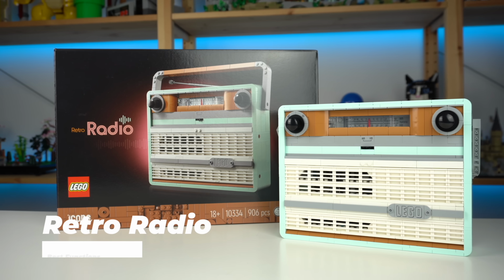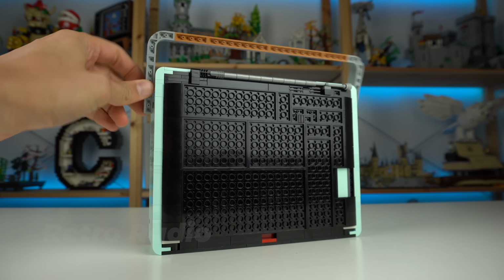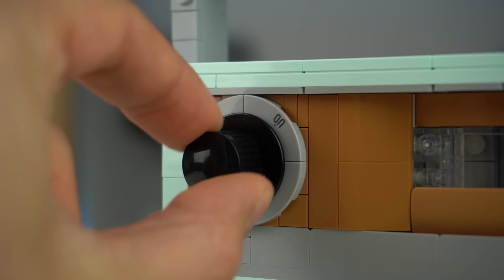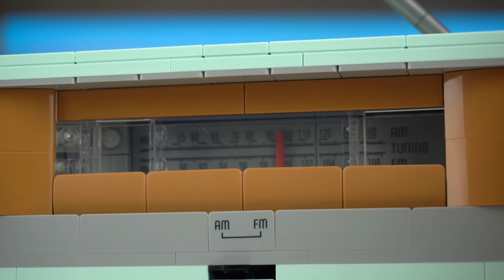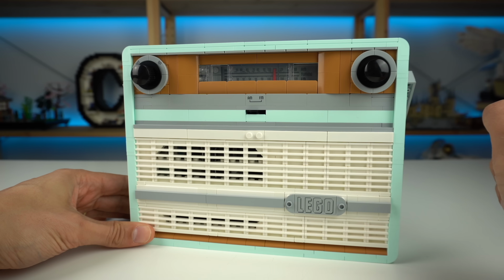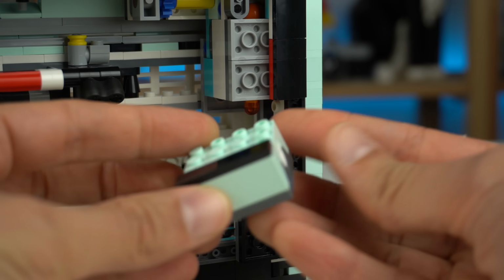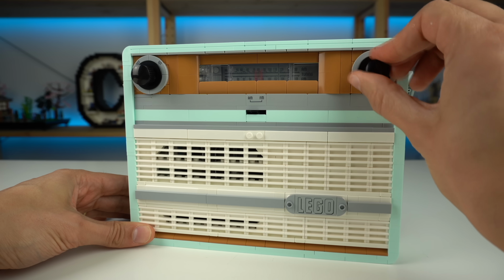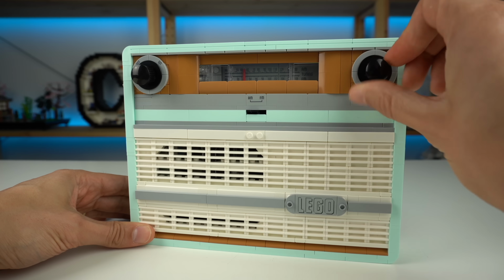I spoke about the radio before, but not much about its function, and there's simple things like the handle or the AM/FM toggle, but there's also the frequency dial that actually moves the needle back and forth. Not only that, when turned on, it will also trigger a specially made sound brick hidden inside the build, mimicking the function and sounds of real-life radios, which completely blew my mind, understandably so.